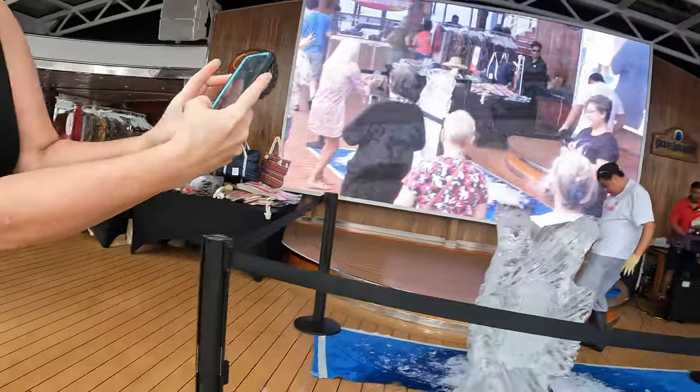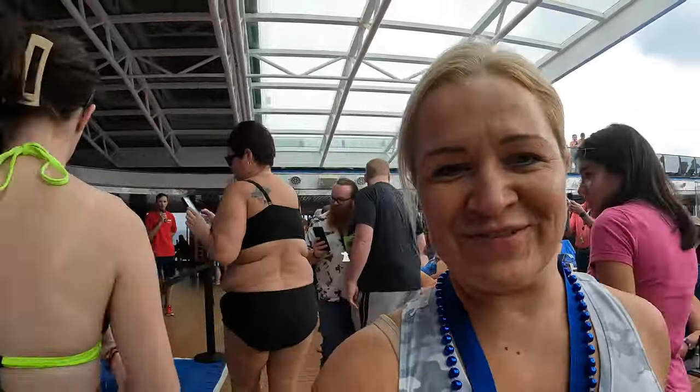So this is a beautiful angel fish. Feeling very sleepy. I think we're gonna go take a nap. I'm gonna get a tin mojito from the rum bar.